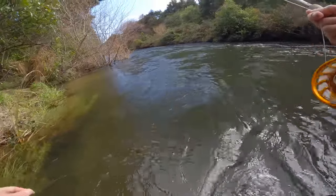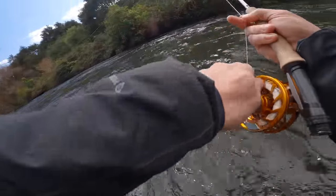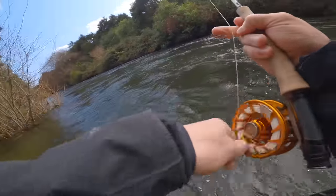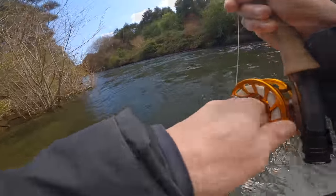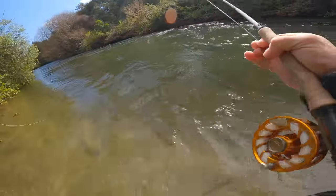Yes! Oh, it's happening! No way! Early in the piece too. Oh, that's sick. Okay, I've got to get this guy in the net. This is the one I wasn't too sure about, to be honest. Oh, I'm loving this. Oh, come on, baby, come on.